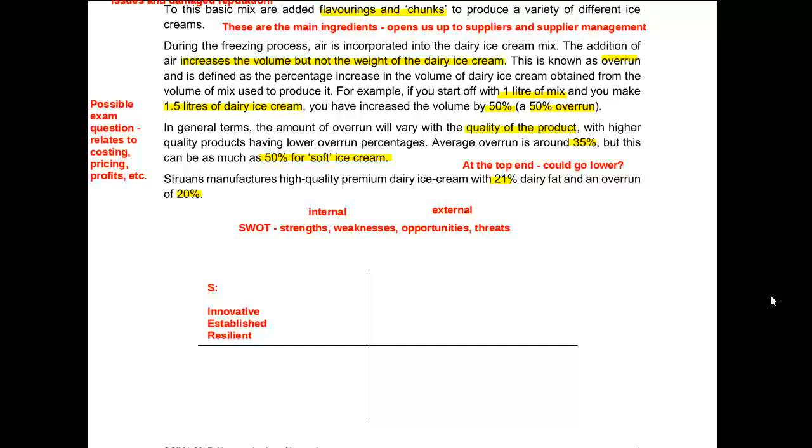In addition, they're well established. They've been around for more than 100 years, and they've managed to get a place within the current market as one of the top manufacturers of premium dairy ice cream in the country. So they're a well-known brand and they're successful. They're not just a small family business that are only popular in some local area of the country.